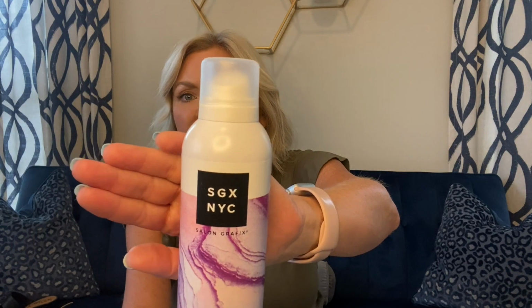Another favorite that I have discovered is this hair product. I found this at Target. It's by Salon Graphics, and they've been around for a while, but they've redone their branding and their packaging. Instead of Salon Graphics, it just has this SGX NYC in the square here on their packaging. This can of stuff is called the Do It All 2-in-1 Dry Texture Spray. It says volume plus refresh plus hold. So it claims it's going to give you volume, refresh your hair like a dry shampoo, and hold like a hairspray.